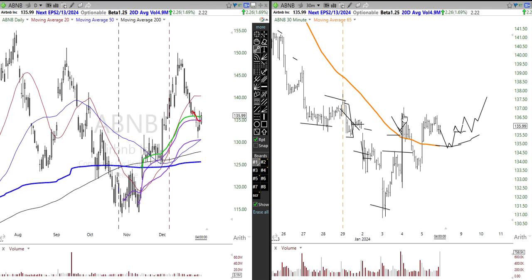So if it does something like this, then I'm interested in Airbnb. I'm not interested on this pullback. Why would I want to lose 20 points? Instead, I want to look at and say, I want to buy here, and then I would set my stop, maybe half of it here, half of it there. If the stock goes down and stops me out, it tells me it wasn't meant to be. I have no control of that. But if instead it doesn't do this, instead it does something like this, well, then of course I'm interested in it.